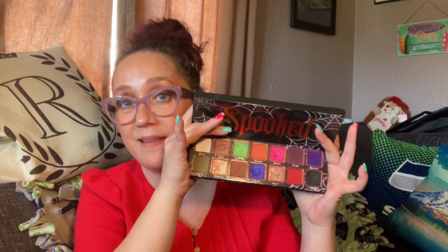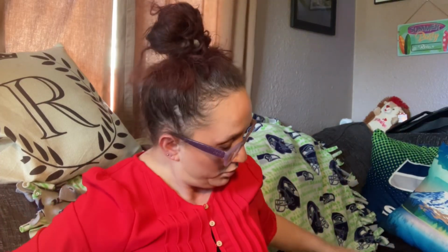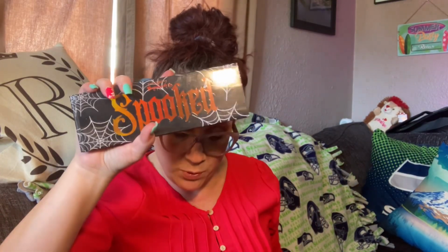And since then they've really been creating some really amazing palettes with some really great formula inside. So I really love this palette. And this one's really great as well. All right, next we have, oh, I did another look with the Spooked palette. I'll leave that one up in here so you can see what that look was. I did the collab one and I was like, man, I really need to use this again. So I kept it out and used the Spooked palette again.